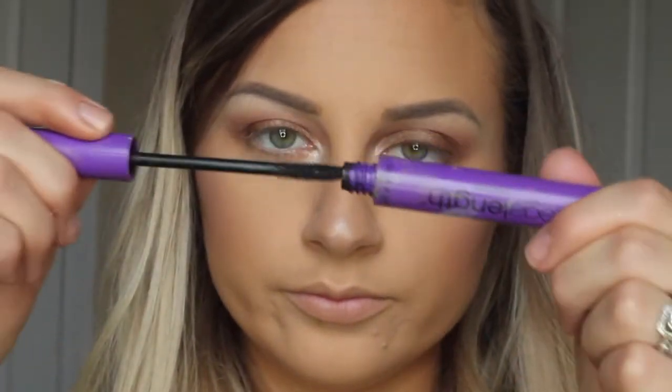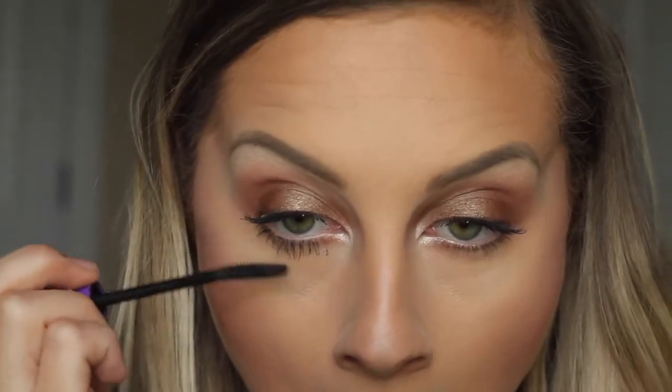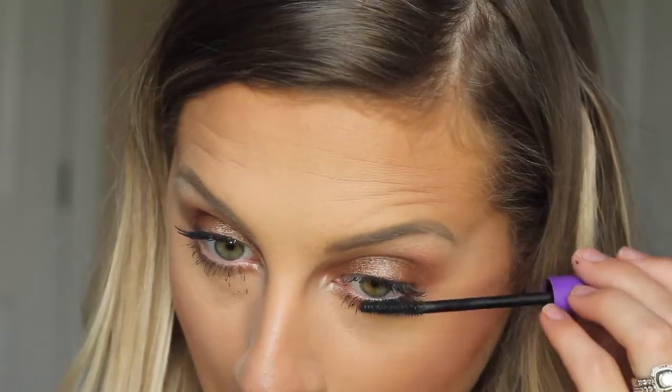Two mascaras that I've repurchased the most. I'm always grabbing Best Lash Extreme and this. Sometimes I like to do Best Lash Extreme. That gives me the blackness and the volume. Then I'll go in with this and this kind of separates everything. So holy grail mascaras. They're both like $3. Can't beat it.